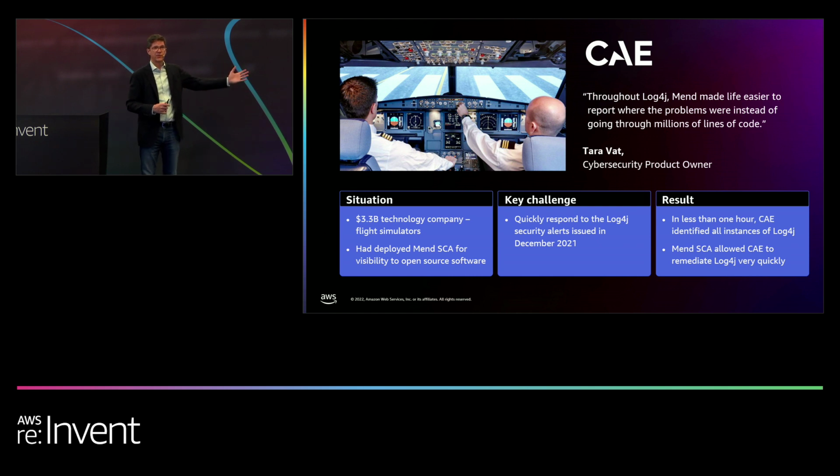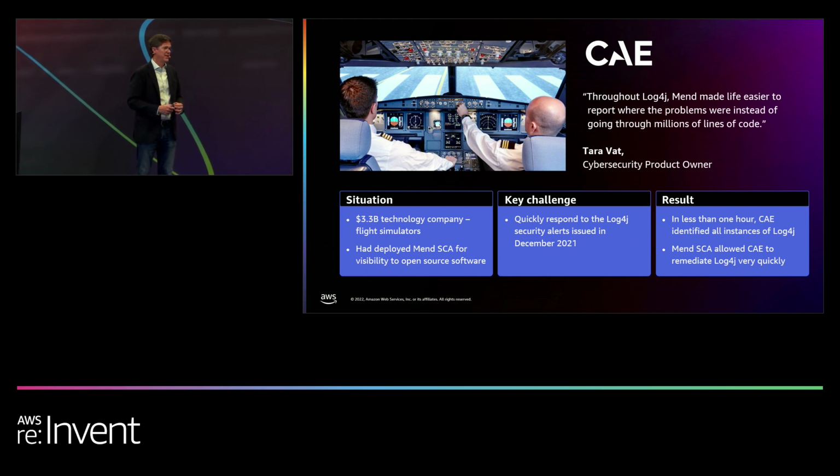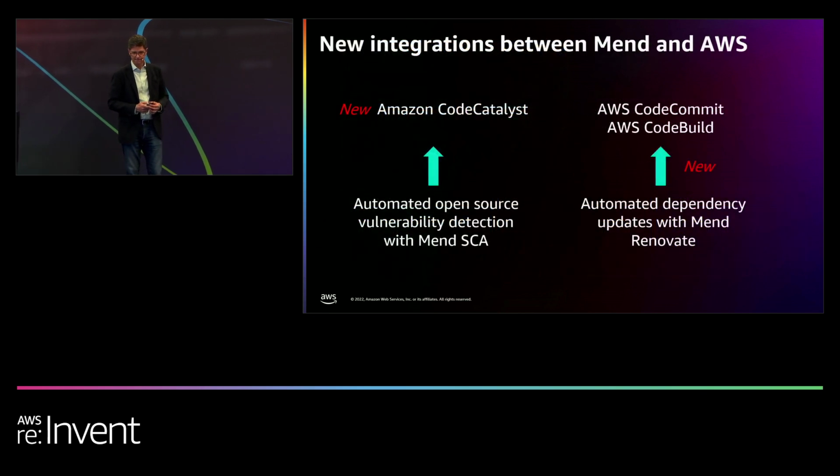And they told us that within 1 hour, they were able to do that with Mend software composition analysis, the product that they had deployed. They said if they didn't have Mend deployed, they think it would have taken them 1 or 2 weeks just to find all the Log4j in their environment.